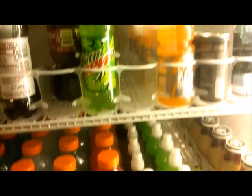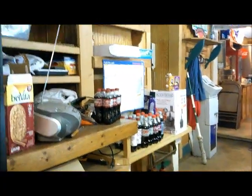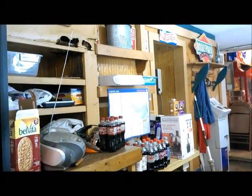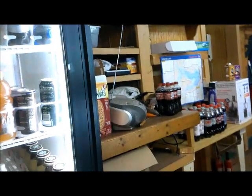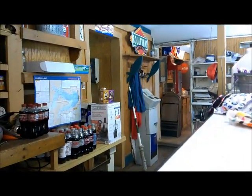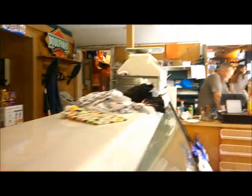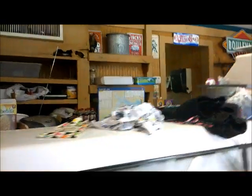I got some assorted different kinds of drinks, if you're so inclined. But yeah, really quite the variety. Really nice. It's got a lot of the old signs. That's pretty cool, too. The air conditioning feels good right now. Oh, I didn't see the onions.